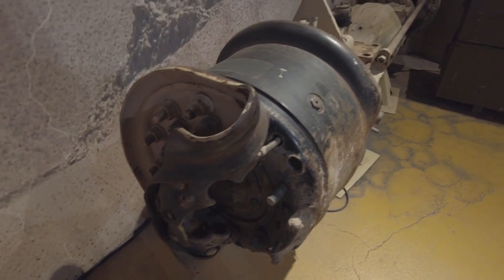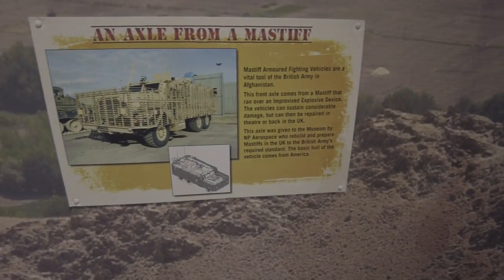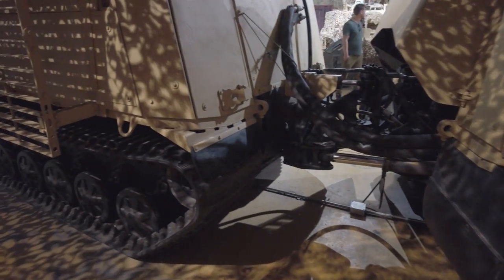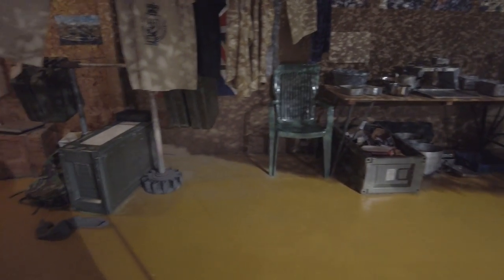That wheel has seen better days. I think this has rubber tracks. It's got rubber tracks. That's interesting. Did that sign say what happens in the trailer of this? Nope.